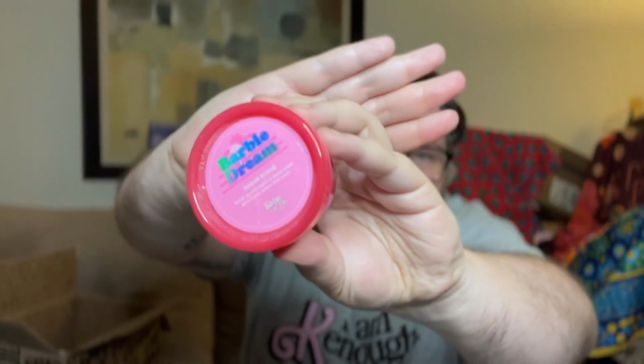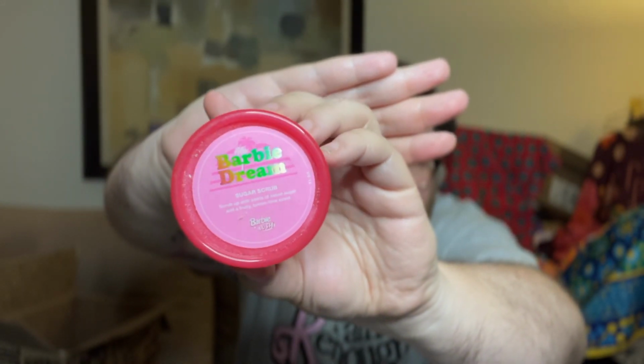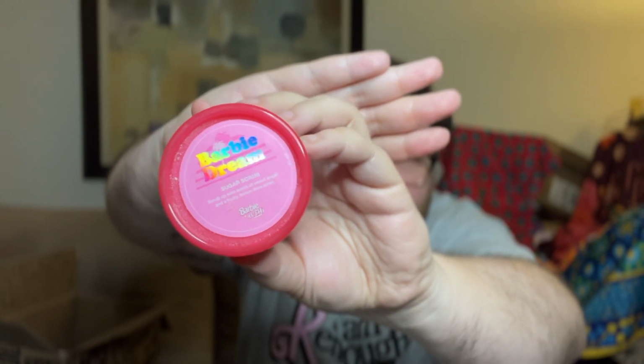Okay, next item. It's the living in my Barbie dream. Sorry, I am not a singer. So this is the Barbie Dream Sugar Scrub.